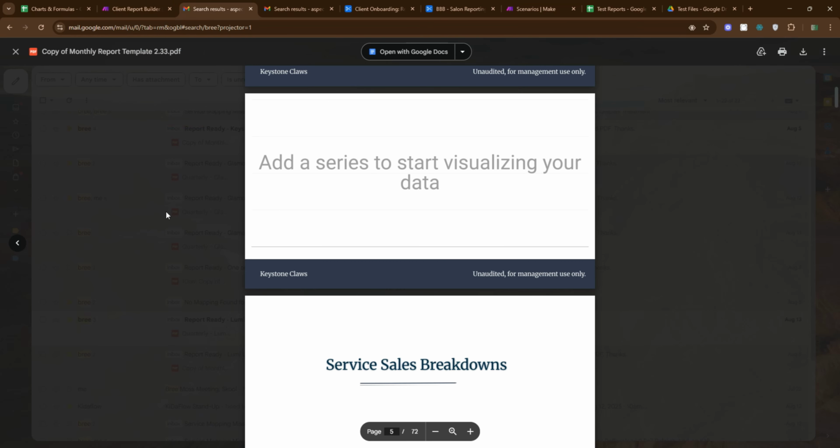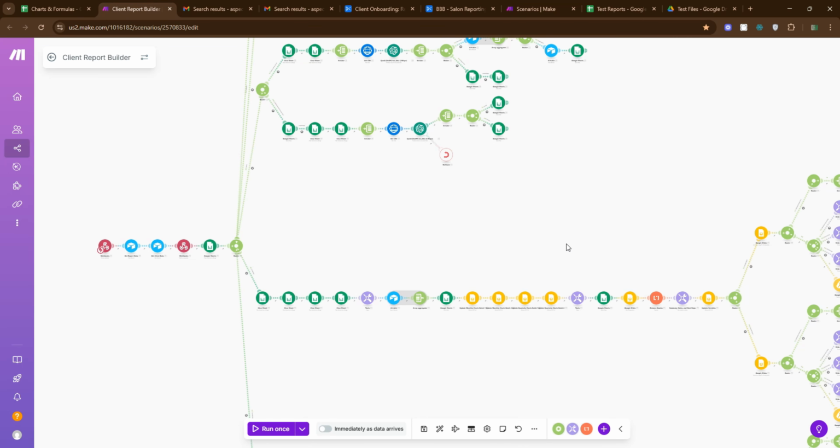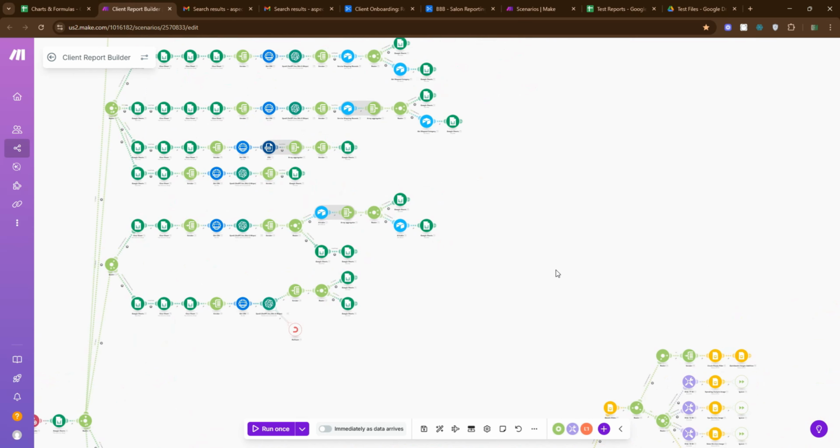We start from a blank report template. Then the real magic begins. Before generating anything, the system checks that every service is properly mapped in your service mapping table. If any services are missing, the automation stops and emails you a list of exactly what needs fixing, so incomplete reports never go out.